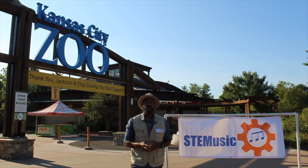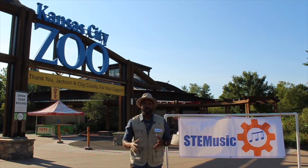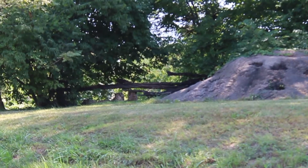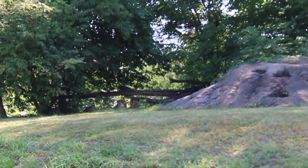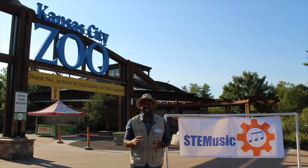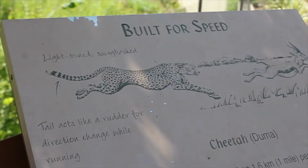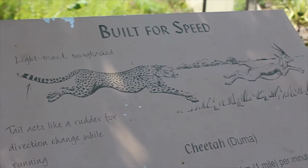The last animal we're going to talk about on this safari is the world's fastest land mammal. You guessed it, the cheetah. The cheetah can stand up to 4 feet tall at the shoulders and weigh up to 140 pounds. Check this out, it can go from 0 to 60 miles per hour in just 3 seconds. Keyword, 3 seconds. That is incredible. It is a carnivore and loves to eat meat.